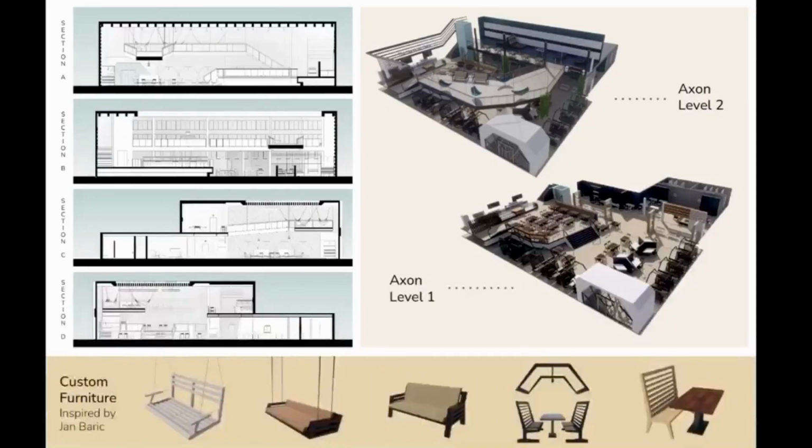And then this is just the second page of what the booklet is, with more sections and then also custom furniture and just axonometrics of what my space looks like. So yeah, it's laid out so that you can visually understand and that it's not so cluttered, but also you get the whole picture of everything.